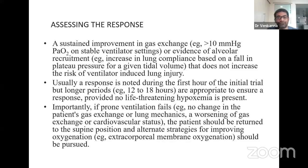In our institution, we saw the response from as early as 20 minutes, to sometimes it took almost 4 to 6 hours. If it is hemodynamically stable, we continued, and we have waited for 6 to 8 hours for the proning.